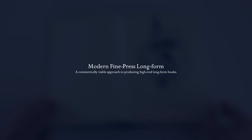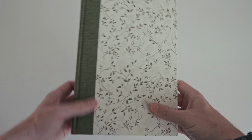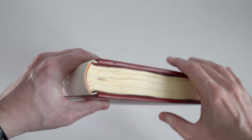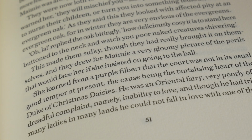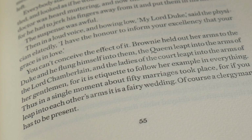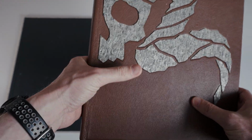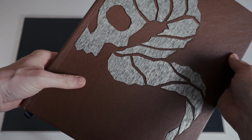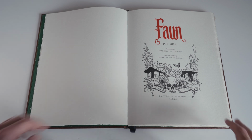Our final category is modern fine press long form. There's been a bit of a renaissance in fine press publishing in recent years, with a flowering of new publishers that produce fine press editions of longer form titles like novels. But these are distinguished from the long form works we began with by a greater focus on artisanal materials, letterpress printing, a very high standard of book production, but with correspondingly much higher prices. These are publishers that often combine traditional bookcraft with more modern tastes, including a focus on publishing modern titles, often from genres such as horror, science fiction, or fantasy.